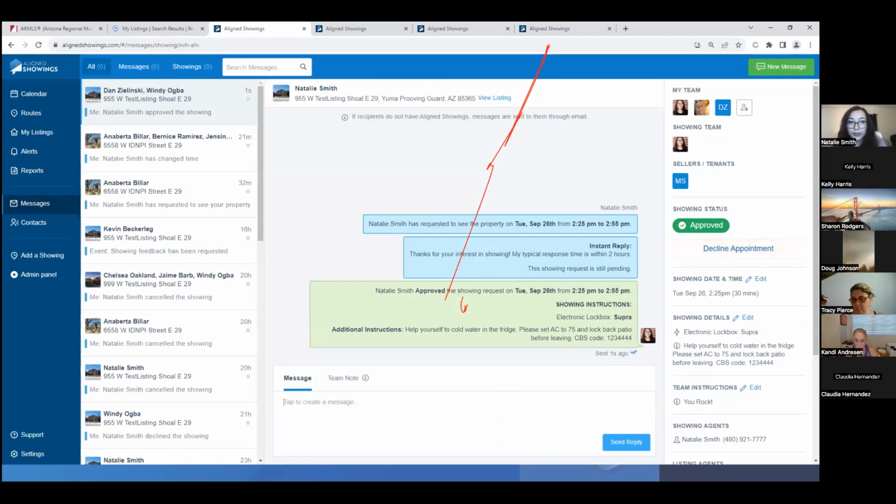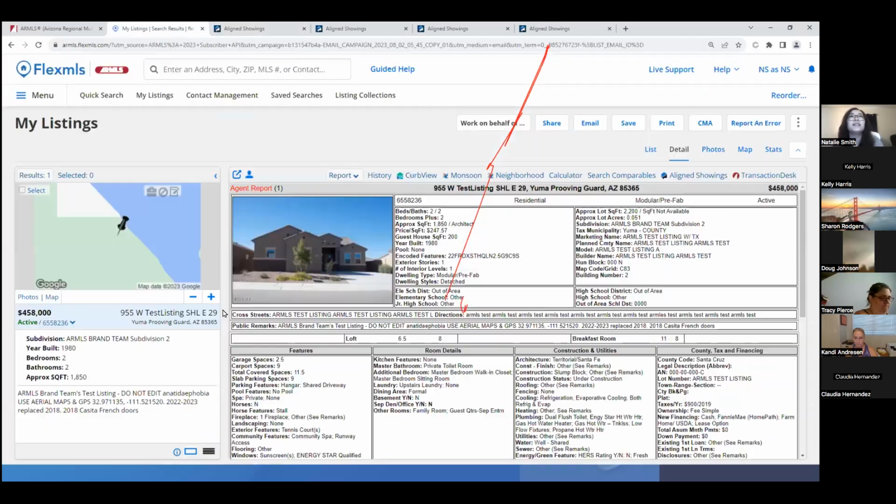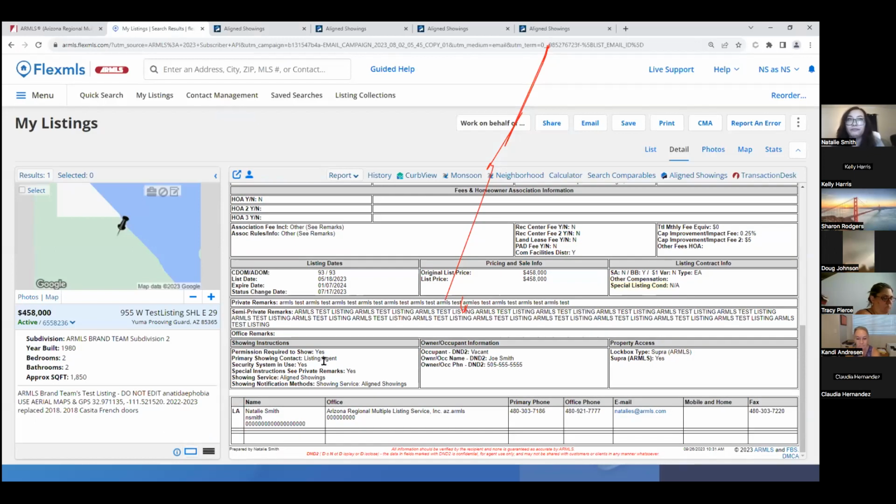Before I move on into routes, I do just want to answer some questions that I see coming through the chat here. Can you customize the feedback? Yes, I love that you can. Can you use both? I saw a couple of questions as far as, can you use both Aligned Showings and Showing Time for your listings? You can only use one or the other. So for one particular listing, I have to choose to say, well, I want to use this or I want to use this. Now, like I said, if you have multiple listings, you can say, oh, well, I want 2 to use Aligned Showings and 3 to use Showing Time. It's up to you.